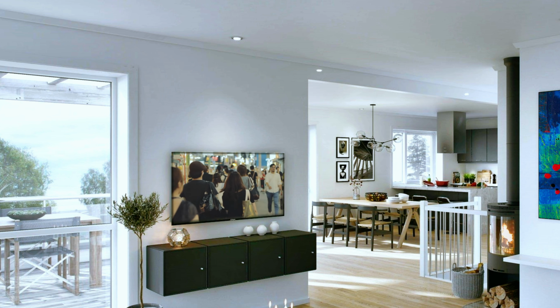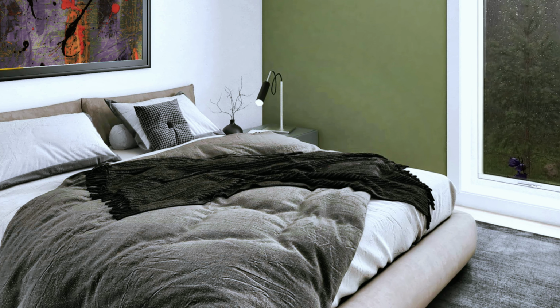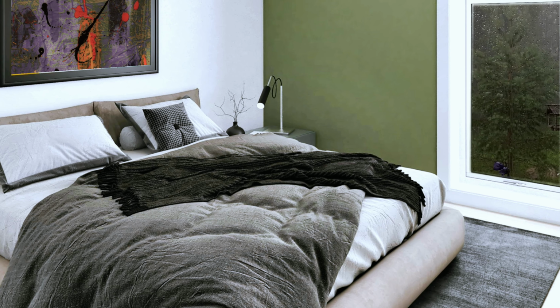Fabulous design idea for a compact master bedroom. So comfy, warm and inviting look.